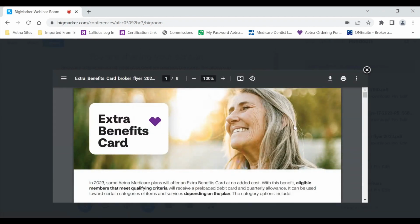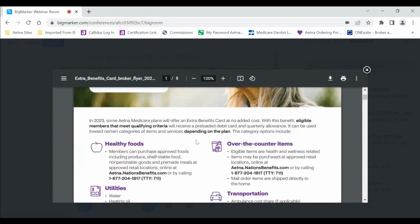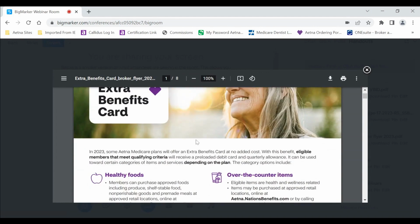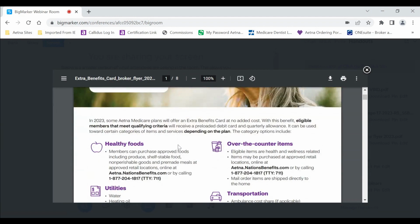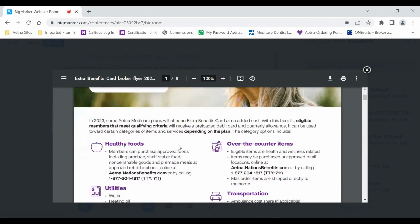This flyer is really nice. It explains the extra benefits card really nicely, really easily for you to understand. I know I went over a lot of information with you in a short amount of time. Hopefully it wasn't too confusing. There are just many different pieces with this card. So I understand if you do still have questions, reach out to your broker manager. This explains what all you can use with that Nation's Extra Benefits card.